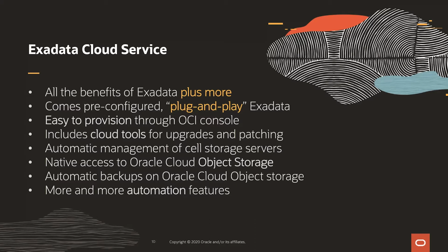So you can use it to store data or use it to transfer data in and out of the system or to build other operations. For example, the automatic backups that come with Exadata Cloud Service are done automatically on the Oracle Cloud Object Store.